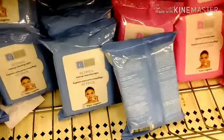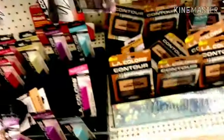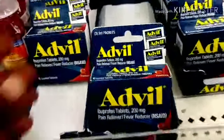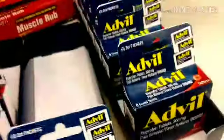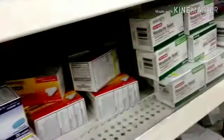So here I like to get this retinol wipes and the collagen. It's really nice. And I use both of them. So they have these Advils, but sometimes I use an Advil PM when I cannot sleep well. But I don't see an Advil PM. Here's some sleep aids, but that's not what it is.